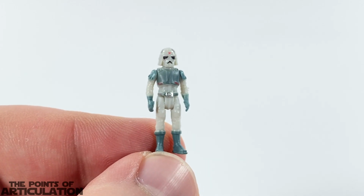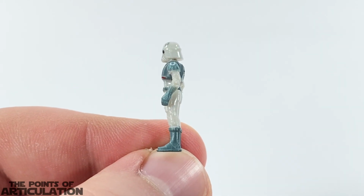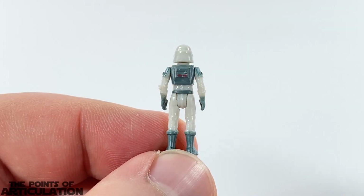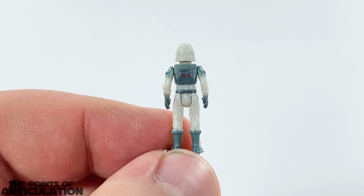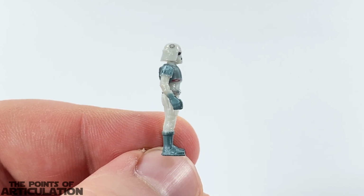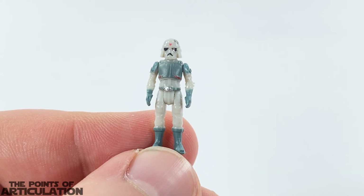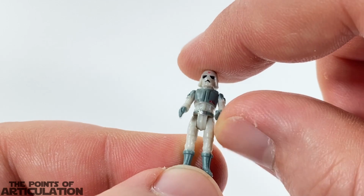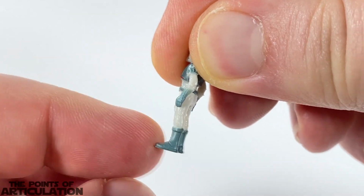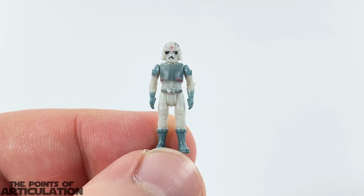Having a closer look at the Imperial combat driver, this guy looks fantastic. We have 7 different colors, including white, gray, silver, red, blue, dark gray, and black. Just look at the details on here. From the helmet down to the boots, this is a fantastic looking piece. I'm very impressed. Looking sharp. Now it does feature the same articulation. The arms can rotate and the legs can bend. For the height, it comes in at 2.6 centimeters or 1 inch. And for the weight, 0.47 grams or 0.01 ounces. Well done.